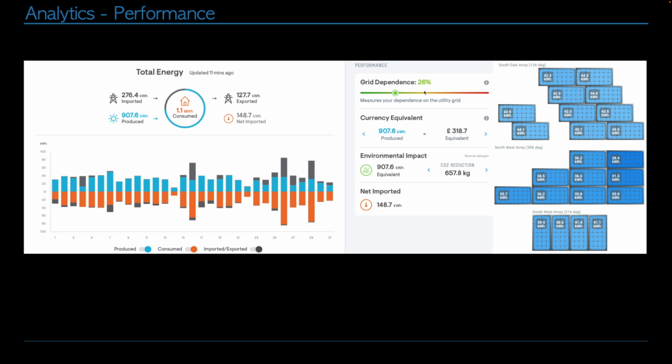So overall for the month of July, we were only 26% dependent on the grid, but the bulk of that is driven from the days where we had to charge the car. If you take those out of the equation, I think this number is going to be pretty small.